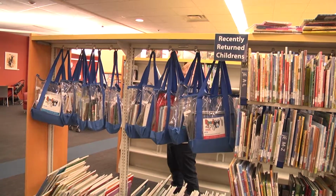The Read With Me kits are located at the very end of the children's fiction collection around Recently Returned. Anyone can check out a Read With Me kit. The suggested age range is about birth through age 5.